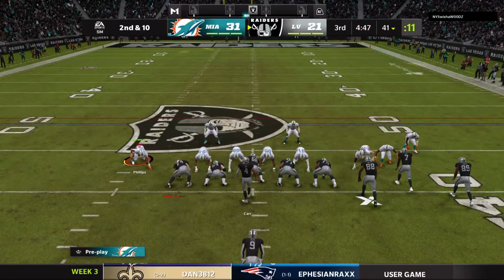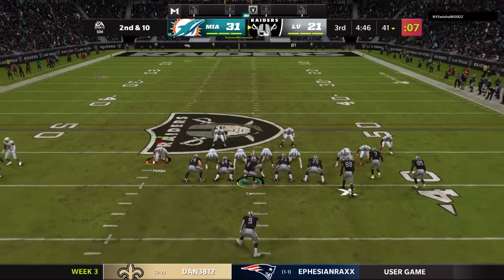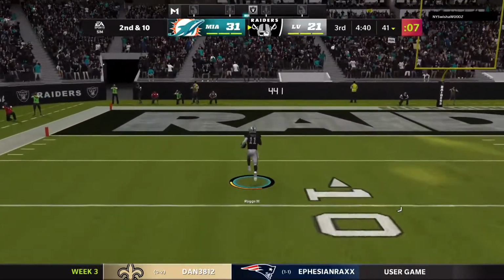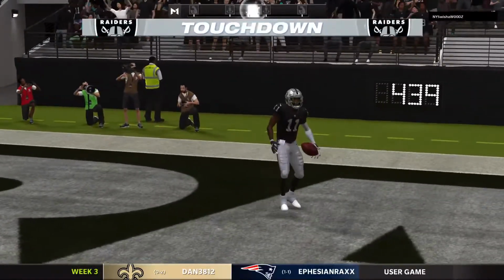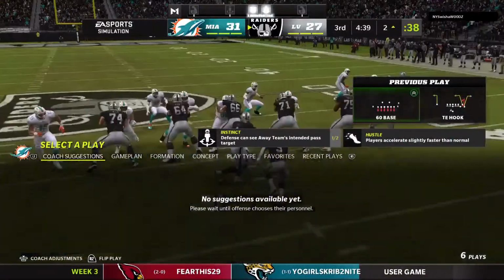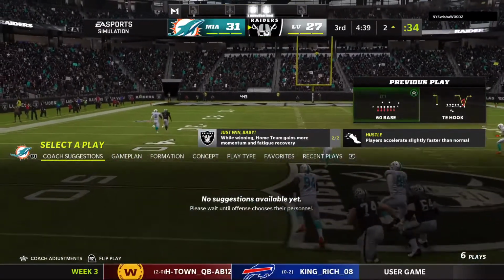Second and 10. Carr. He'll let this go deep for Ruggs. It's caught inside the 25. And he will score. Touchdown, Las Vegas. Henry Ruggs with his second touchdown of the game, 4th of the year. And the Raiders are back within a score.